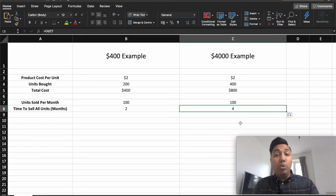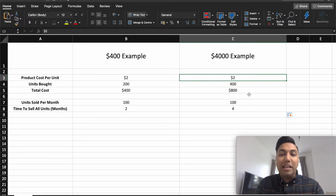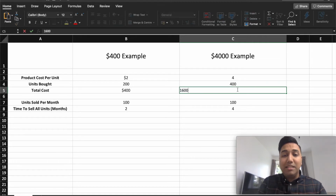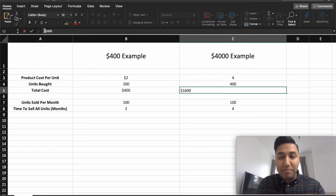And that should be more than enough time for you to not have to wait for this $800 to come back into your bank account and use the rest of what's left of that $4,000. Now, the other benefit of having more money to actually start your business is that you could buy a slightly more expensive product at $4 per unit, buy 400 units, for example, and that turns into $1,600 if my calculations are correct, hopefully.